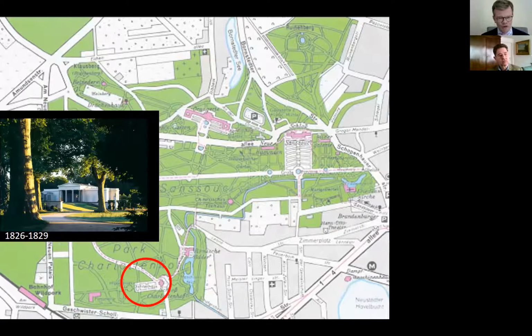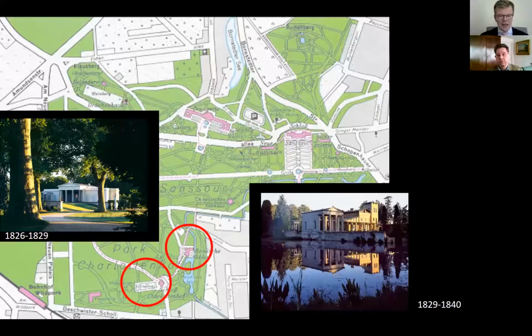It's Charlottenhof Palace. To Charlottenhof Palace belongs another building complex I will introduce more carefully to you, the Roman Baths. And it's very funny. Frederick William IV, or the Crown Prince, who built this palace, came to the Prussian throne in 1840. So exactly 100 years after Frederick the Great came to the throne in 1740, his big ancestor.